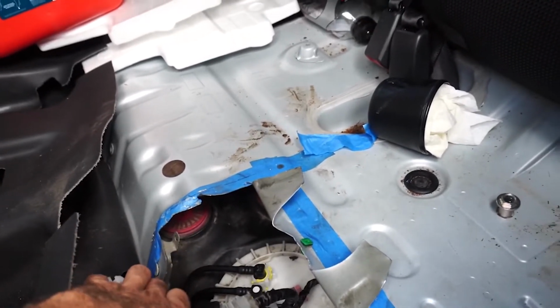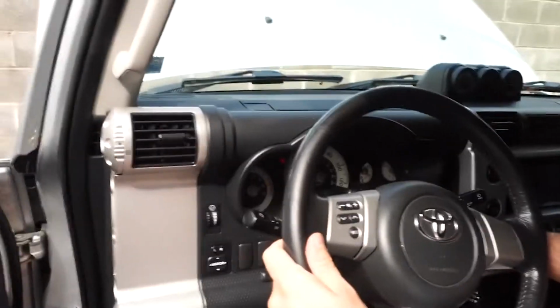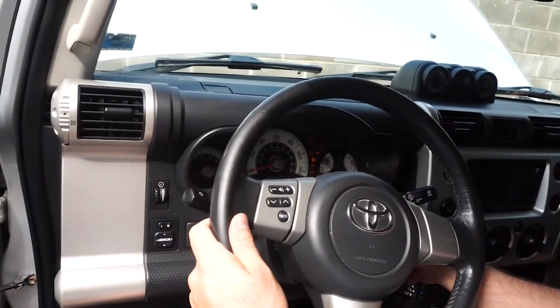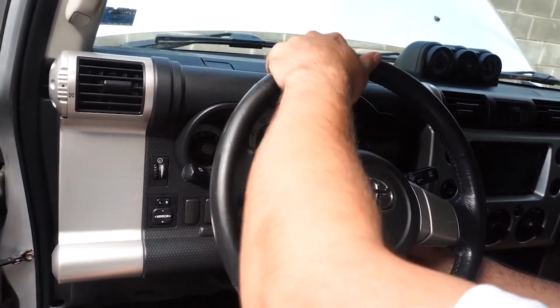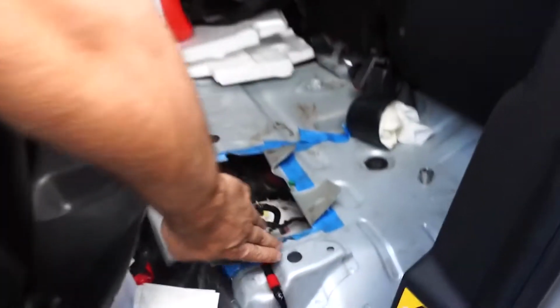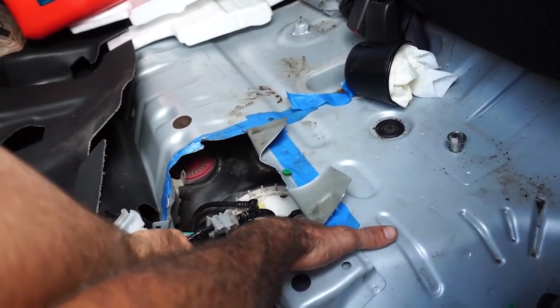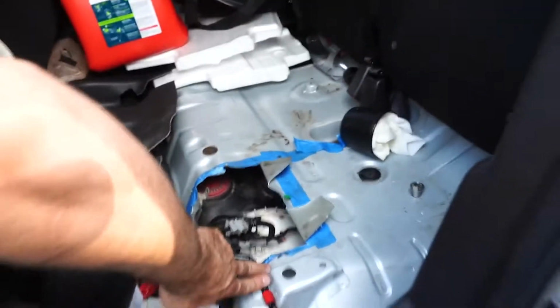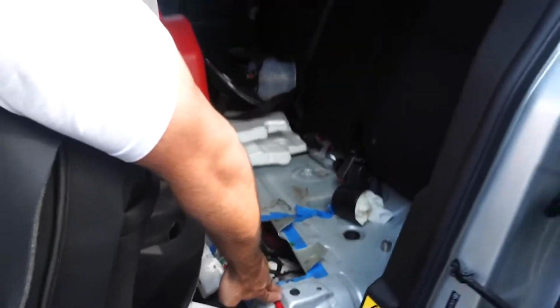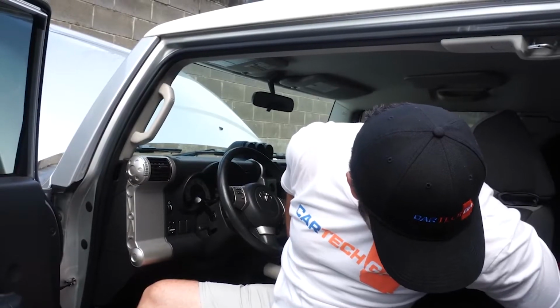Is that working? What's this noise? But the fuel pump is not working, right? It's not working. So I might need a new fuel pump. Yeah, I don't hear it. Normally, the fuel pump runs when you put the key on position. It runs for 3 seconds. Yeah. I don't think so. It's a fuel pump problem.